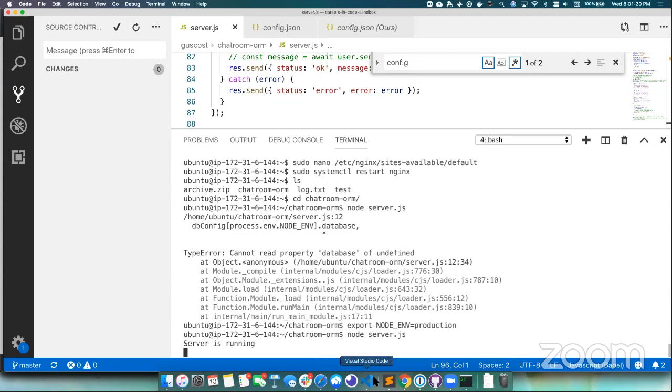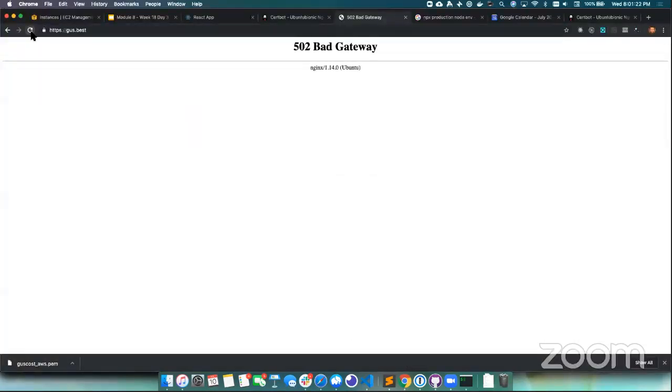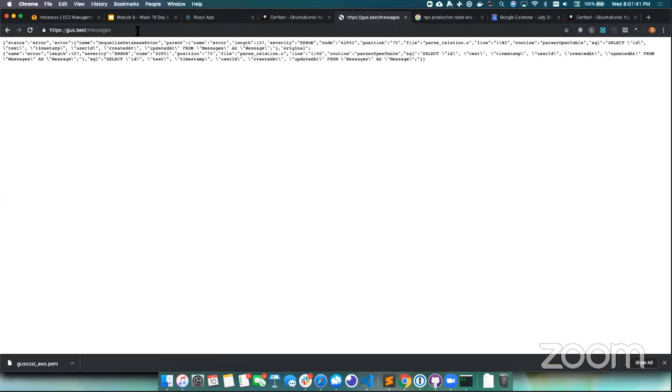So the server is running, and if we go back here, we see our actual node server running on our actual website, proxied through with the actual Nginx, decrypted and re-encrypted and everything. And if we do, what is it, messages, we get our messages. SQLize database error. Oh no, we get a SQLize database error. Wonderful.